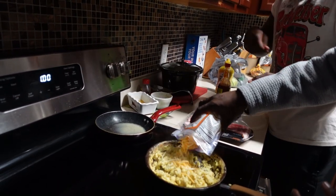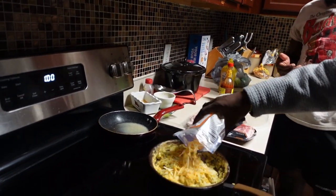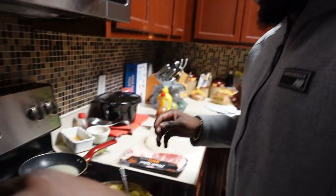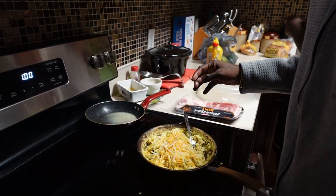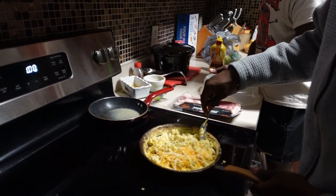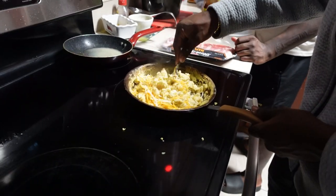You got to constantly mix it and scramble. These are going to be so far. Of course, because we're hungry. No, they're just going to be far. Use the same pan for the beginning of them. You can't use that pan no more, because you didn't put no oil in.